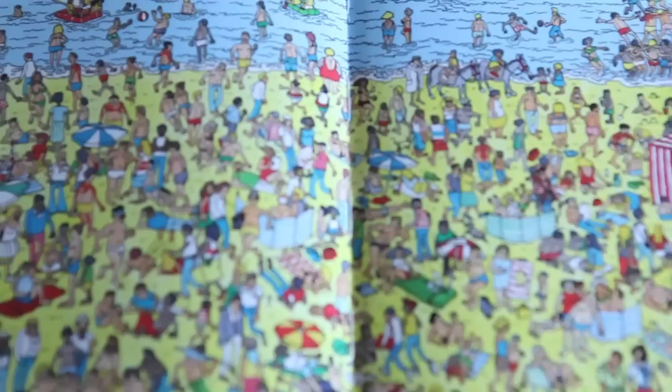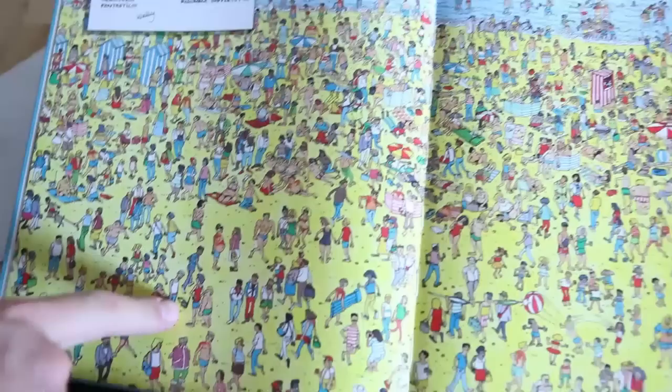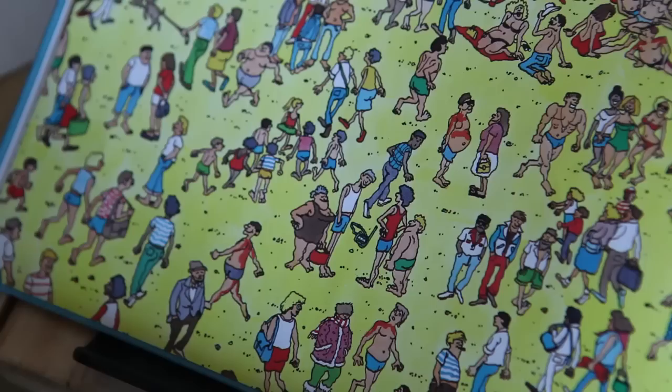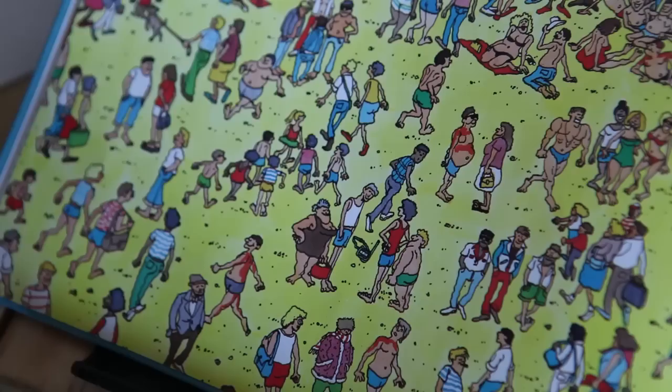Now, let's go with the objects. The first item that Waldo loves is the scuba mask. Here we are. Searching all the items, it's pretty difficult, this page. Don't give up.